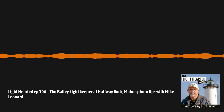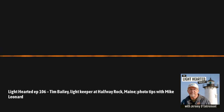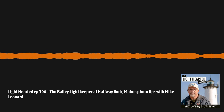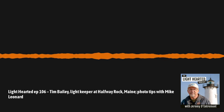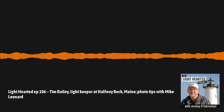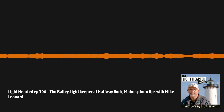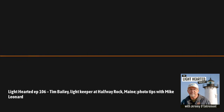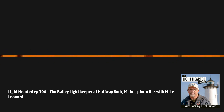Now, another consideration is your autofocus is probably not going to work, and autofocus works best when you have a lot of light. So you'll need to switch this to manual focus. And I like to use a mode called live view, and that gives you the ability to see on your view screen in the camera what you're shooting. And when the light is on the lighthouse, or if there's some other light around, or you know what I like to do, I bring a flashlight or even a laser pointer, and I will focus on it to get it tack sharp. And that's how I get my focus to be very sharp.